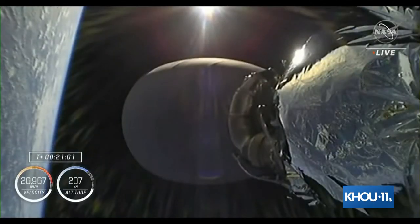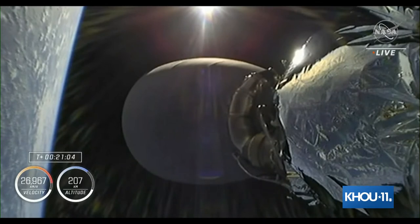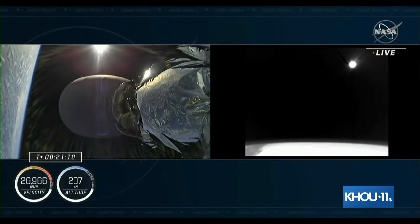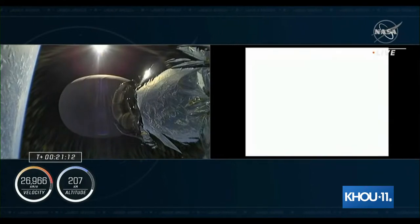Absolutely. And we did also hear that there was a good service section Draco checkouts that took place. We are standing by for that nose cone to be fully deployed, but it should be coming here momentarily.